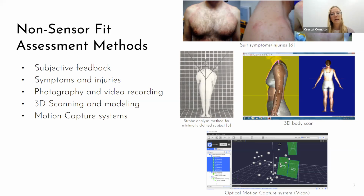There's photography and video recording. There's 3D body scanning and modeling, which is definitely used right now. And then also motion capture systems. Again, like with 3D scanning, it's hard to still see what's happening inside the body. You can take 2 scans, but typically this is static. And then you can also have issues with the accuracy of aligning these 2 scans. And as I mentioned, motion capture systems, I'm using a method of motion capture systems with sensors for this study.